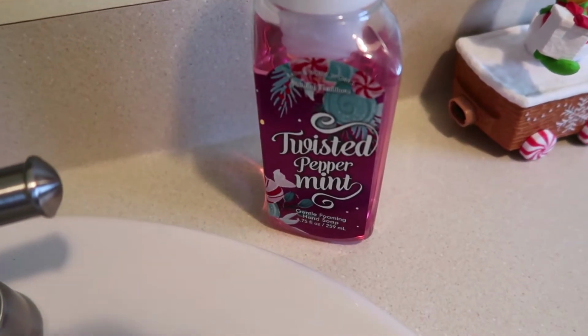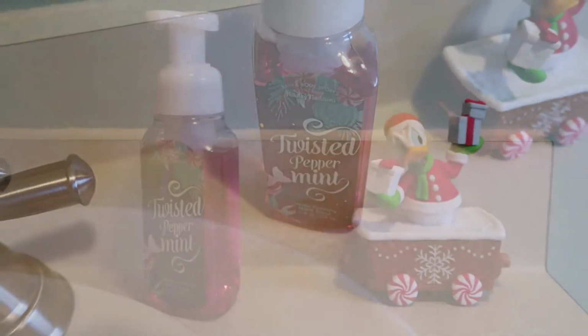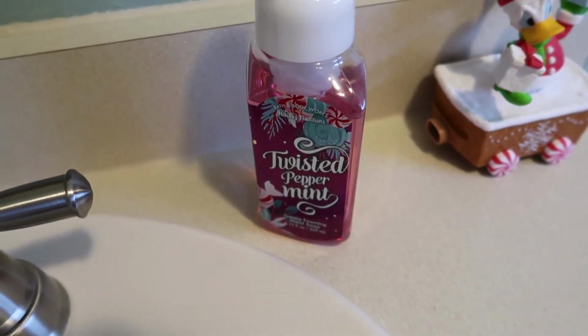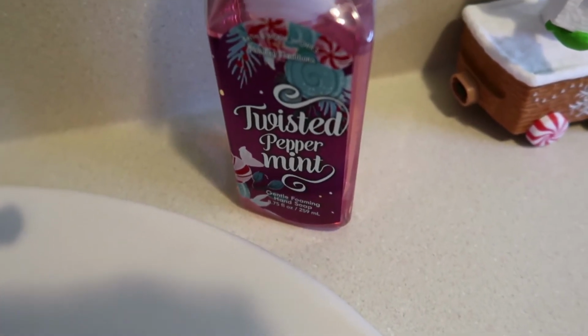And then I just have a Bath & Body Works Twisted Peppermint hand soap. I thought about getting some of their holders, but to be honest, I didn't know how much I would use them, so maybe I'll get those another time, but for right now it's just the soap.